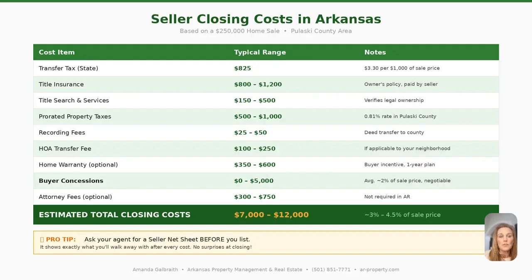So you've got transfer tax. Arkansas charges a real property transfer tax of $3.30 for every $1,000 of the sales price. So again, on a $250,000 house, it's about $825, and it's set by the state. You don't get to negotiate that with the state of Arkansas.